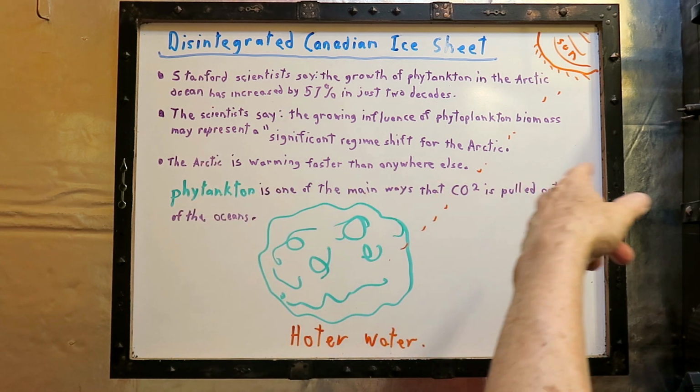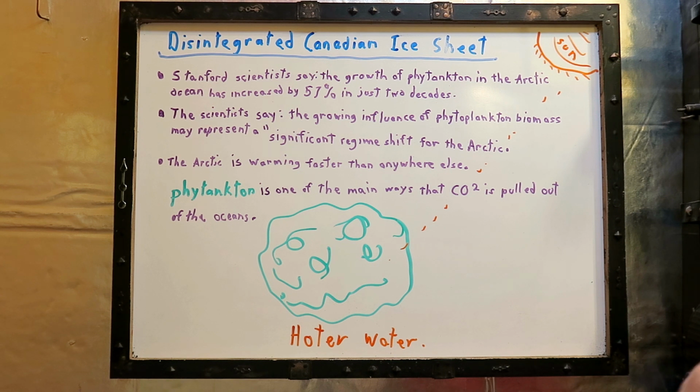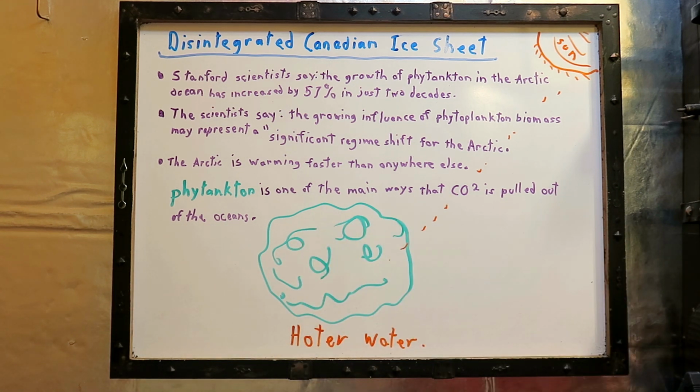So the good news is that it pulls some of the CO2 out, because it is a green plant and it has a mass big enough to pull some of the CO2 out of the air and put it into the plankton. Then, because this is the beginning of the food chain, fish and other living creatures eat this plankton, and then they become food for something else, and the CO2 becomes distributed in other places other than the atmosphere. But there's also some problems.